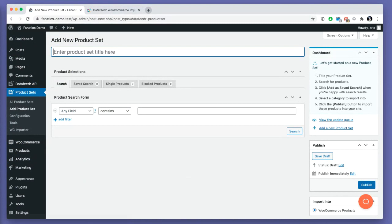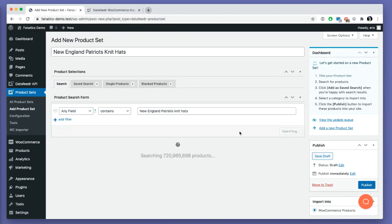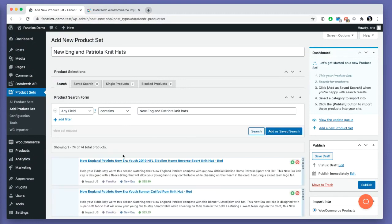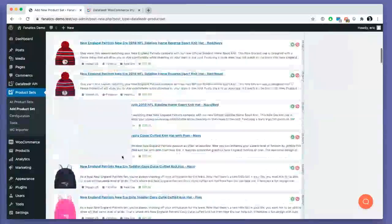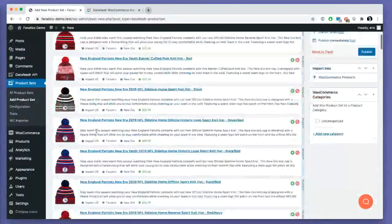So what I'm going to do is just do some knit hats. I'm just going to give this a name. I'm just going to be kind of broad with this search and just kind of see what we get back here. And so I'll click search. And we can see that we have already, let's see, about 74 knit hats coming through.